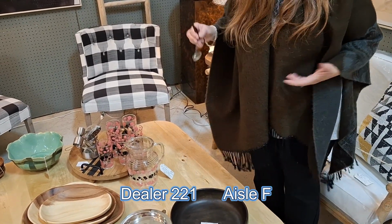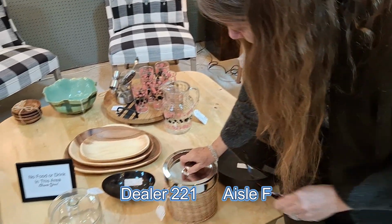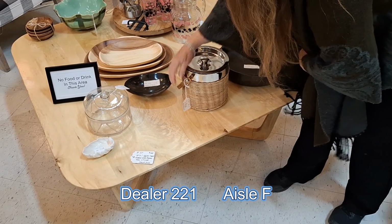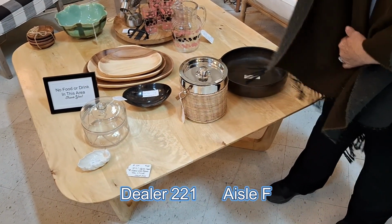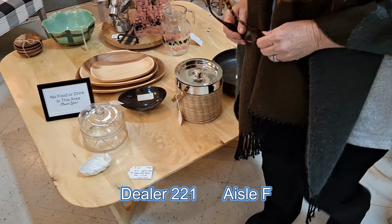On sale, 10% off. So this is booth 221, and it's here on aisle F. You've got your little vintage ice bucket there. Oh, very nice. Ice buckets seem to be pretty popular. Yeah, it's kind of a thing this year. Especially the nice ones that are in really good condition. Yep, we're seeing a lot of those this year.